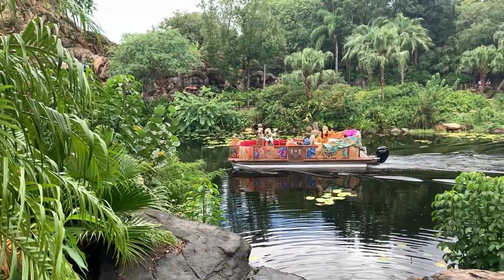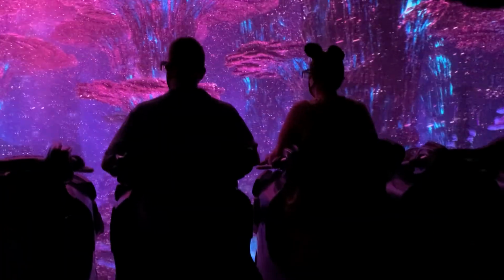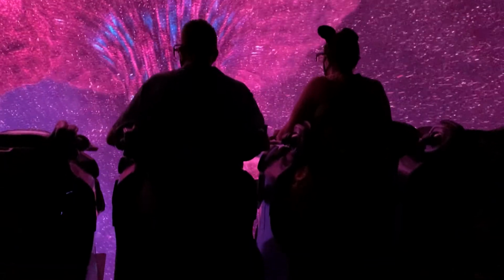And in easy mode, I highly recommend all you do is rope drop the park, you get on Flight of Passage, and you ride one of the coolest rides in all of Walt Disney World to start your day. And then you have plenty of time that you can kill in the park until you can leave to head to your next park. All right, that's the easy mode.